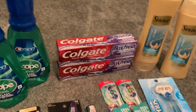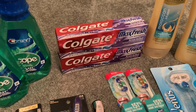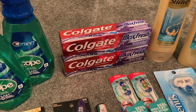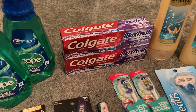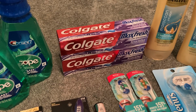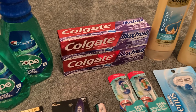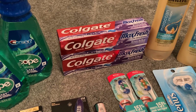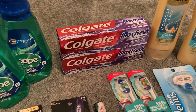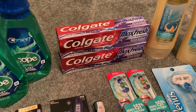So anyway, if you do this deal, you can grab 4 of the toothbrushes because it is a limit of 2. When you buy 2 of the Max Fresh or the 2-in-1 or the Total Colgate toothpastes, they're $3.49. When you buy 2, you'll get a $4 extra buck. And as I said, it is a limit of 2. So I got charged for 4 tubes. I did get $8 in extra bucks back.